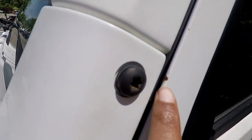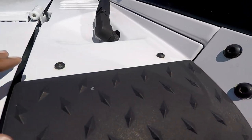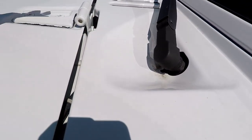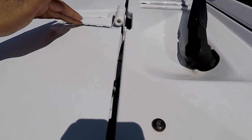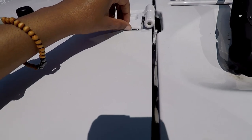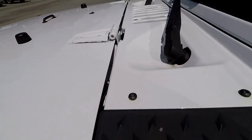There's also a handful of rust spots that are trying to pop up. I don't know if it's because the previous owner maybe didn't do too many preventative measures, like coating the paint with sealants and stuff, because it's a Jeep. I noticed this paint's kind of peeling, and that wash isn't going to do anything about that.